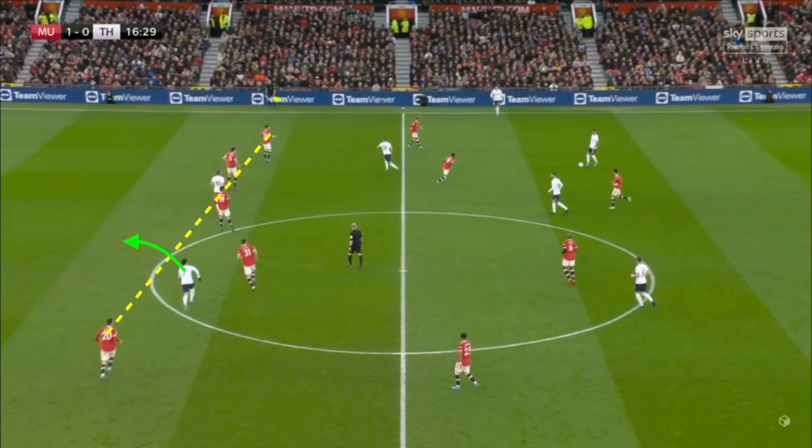To deal with this, we did see Matic dropping deeper to become almost a temporary third centre-back, in an attempt to close off the space between Dalot and Varane to stop that run being open to Son.